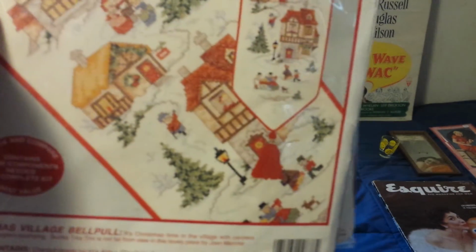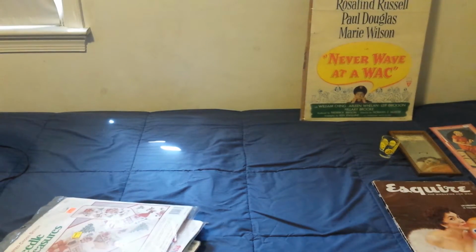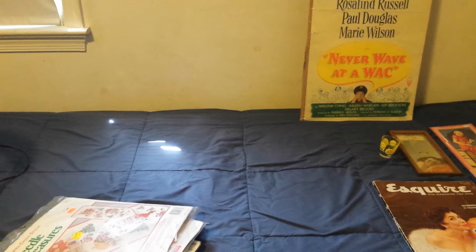I did scan them for Amazon. Some of these didn't come up. Only one of them that I bought came up. So do any of you have any price suggestions for me? Leave them in the comments below because honestly, you can't find that exact one on eBay. I think some of them you can, but not entirely. You can find the exact same one.